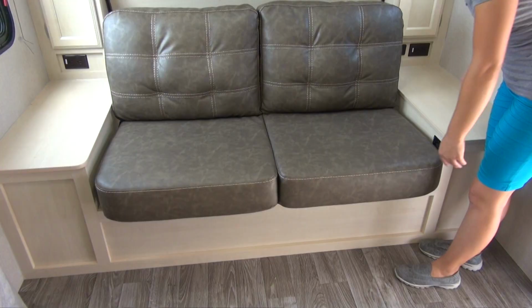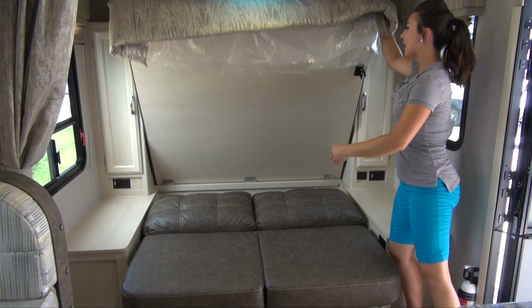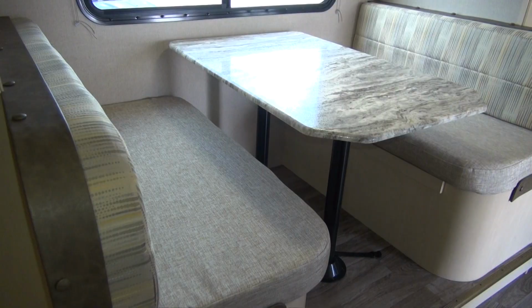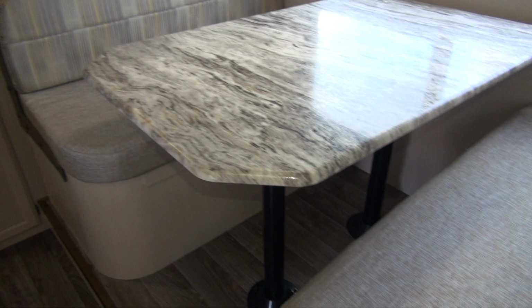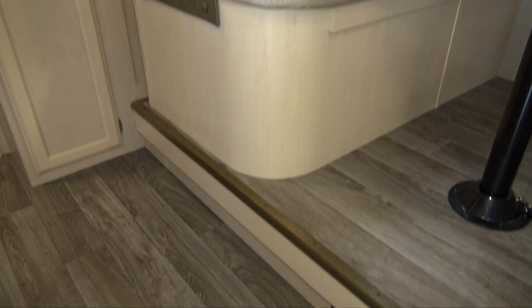You have this jackknife sofa that you just lay down, and then your queen size Murphy bed that locks into place and keeps all of your comforters right in place. The benefit of having a Murphy bed is you also have this dinette as well as a couch, so you can watch your TV and have the perfect entertainment setup. This dinette has storage underneath for all of your bedding and cards, and it also makes into a bed.